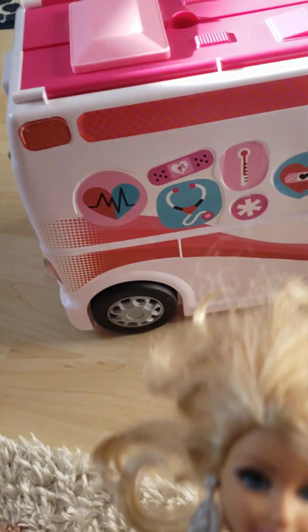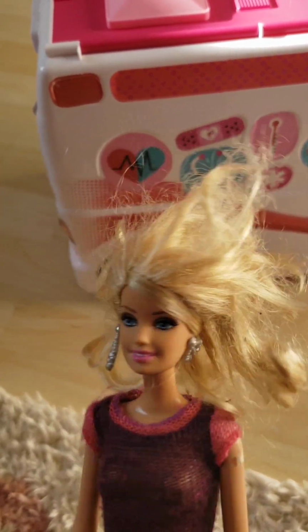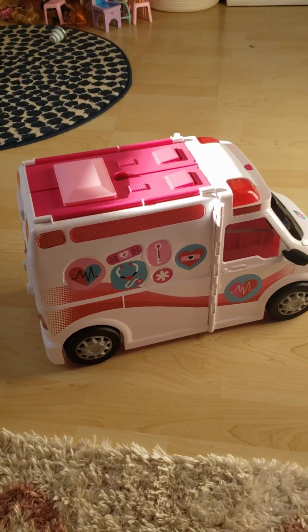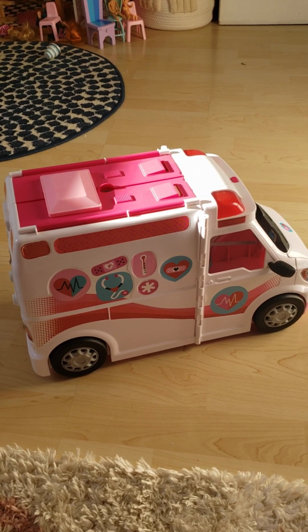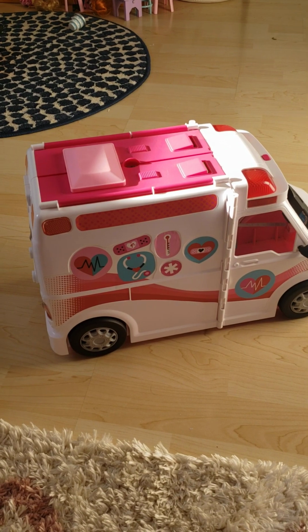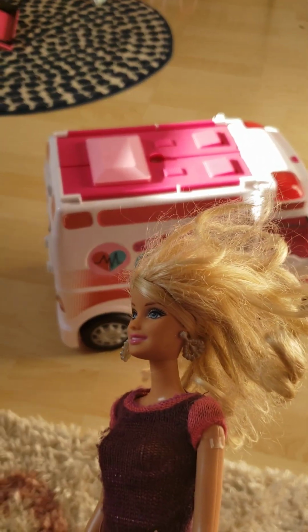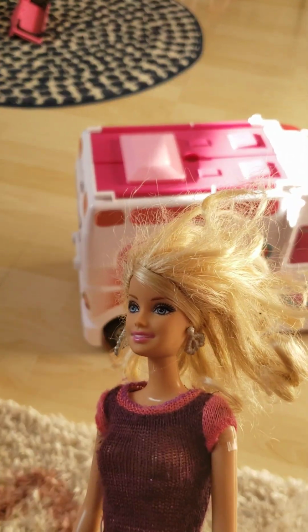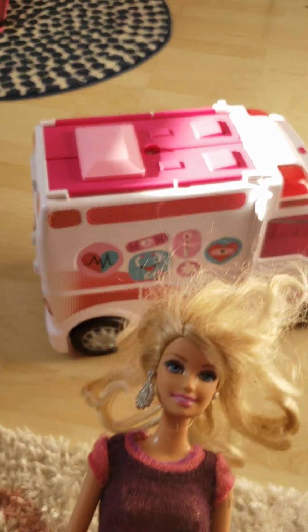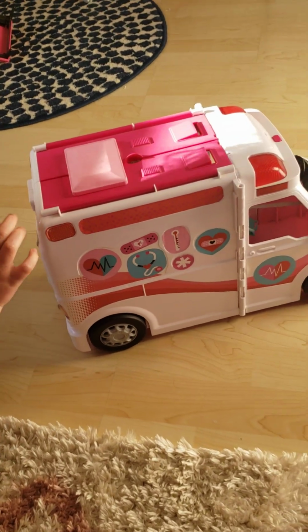You're very quiet today. That's okay. And again, I am Barbie. And today we have an ambulance that Samara's going to show us that transforms into a... What's it turn into, Samara? A waiting room, which can also be called a hospital. Hospital, everybody. All right. You go ahead, Samara, and show us how to open this up. Watch this.